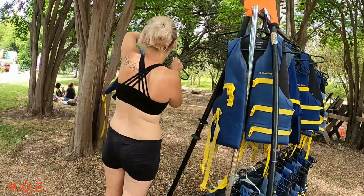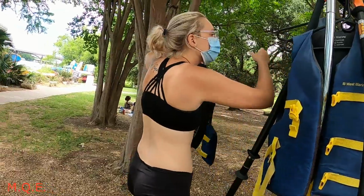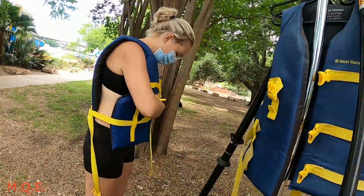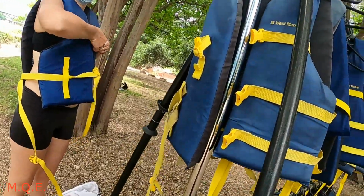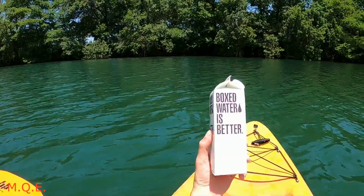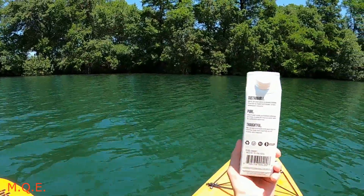After checking in with Congress Avenue Kayaks, we got life jackets, paddles, sunscreen, and then I upgraded and got a rental flotation bag for $3. We also got boxed water. Good day, so good!